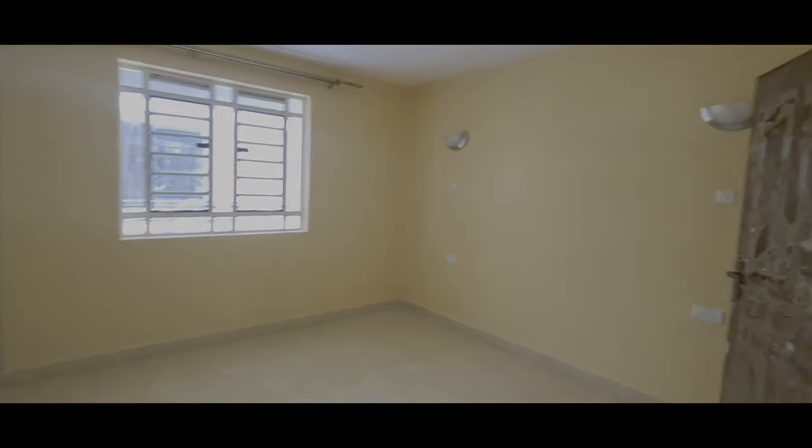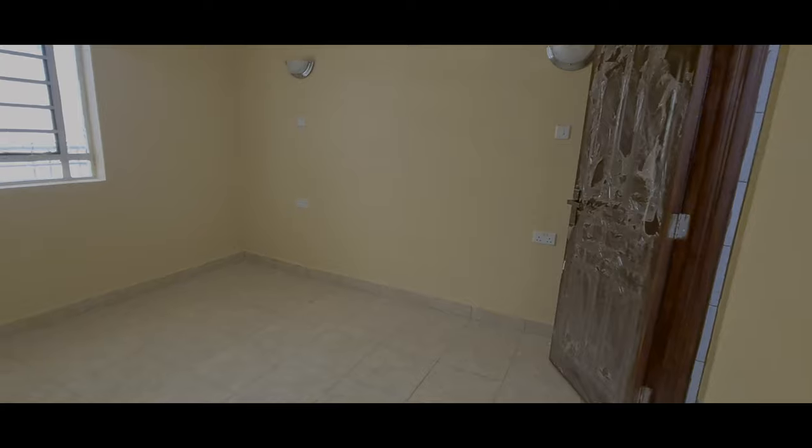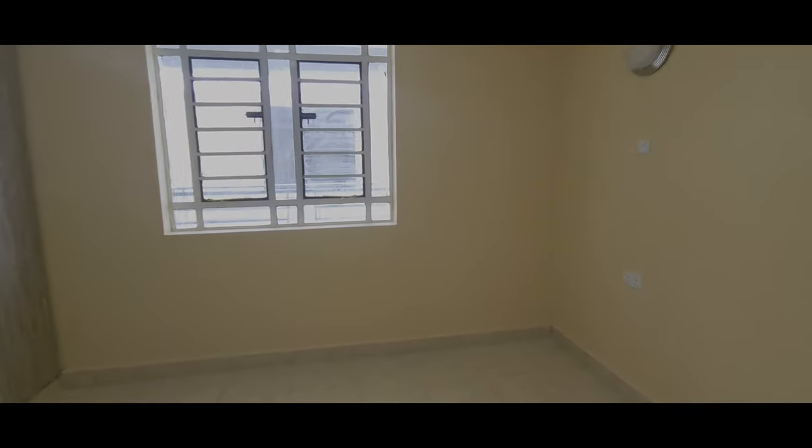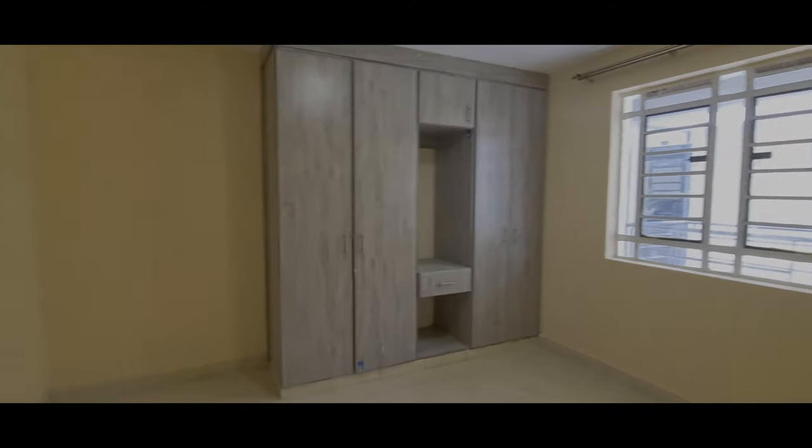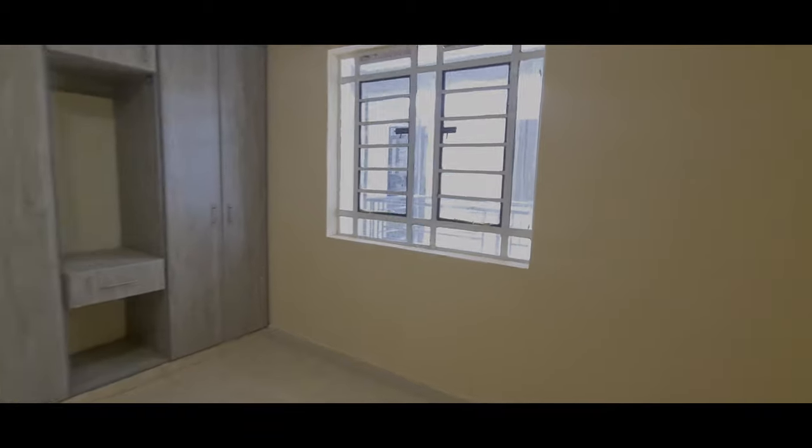Last is the master bedroom. The master bedroom is this one. You have a side light there. Have a very big wardrobe here for the master bedroom. Then you have a nice window. Then you have the toilet area. That is the wardrobe area. That's the toilet. The toilet's big.